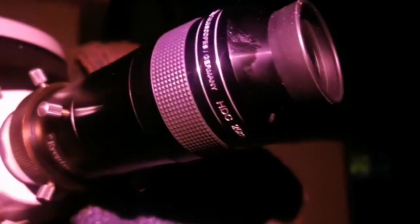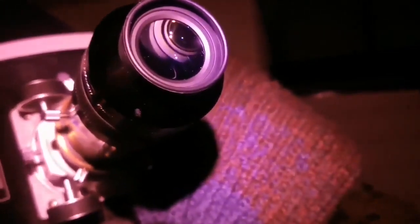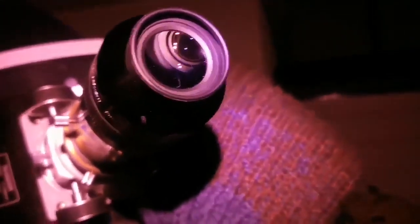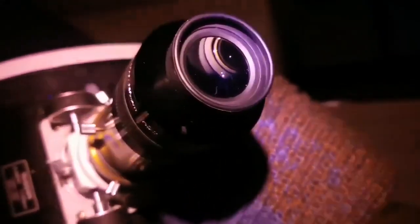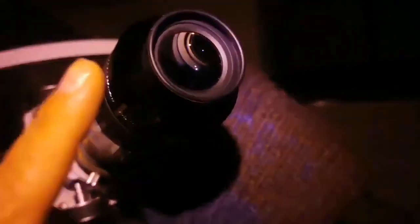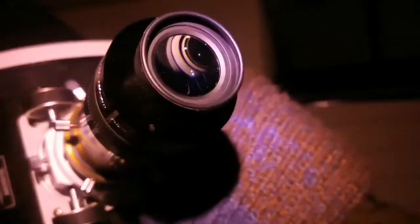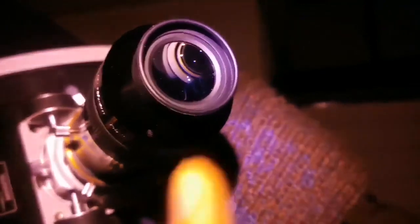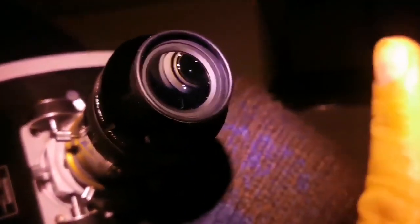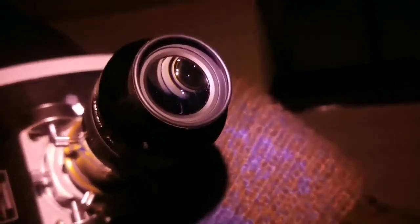Okay, I've quickly changed to the APM 20mm. And I can see now a lot of details in the M32 galaxy. It's funny, you can see details in that. Brighter core, some lanes I can see, and the halo around the M32. What is interesting is that I must correct myself about the kind of aberration I see. 65% of the field of view is in focus, and the stars near the corner don't have coma or astigmatism. They're a little bit out of focus.